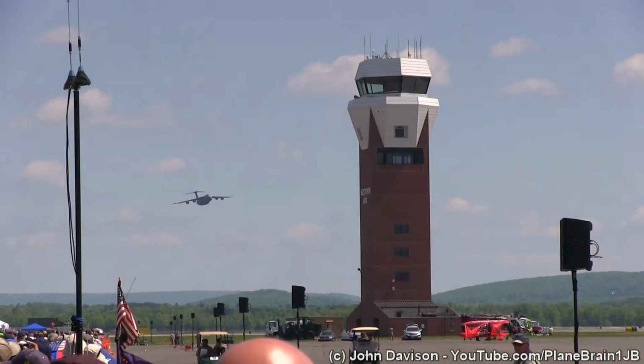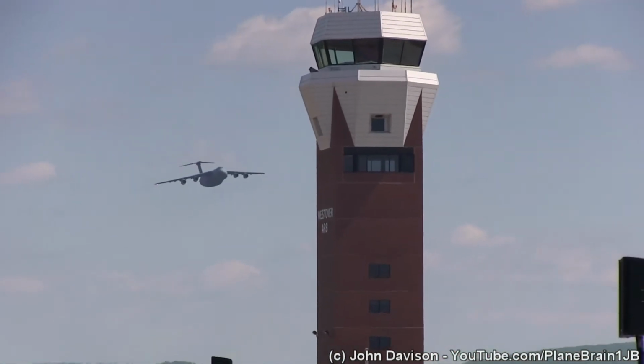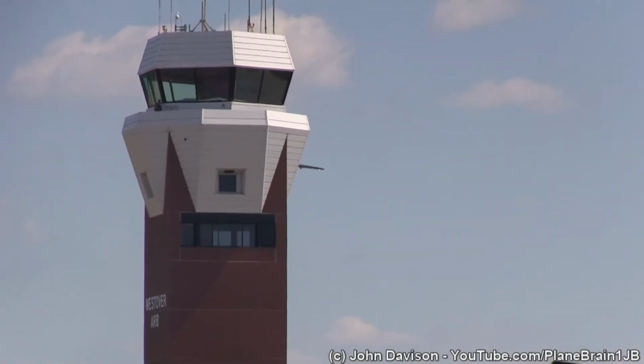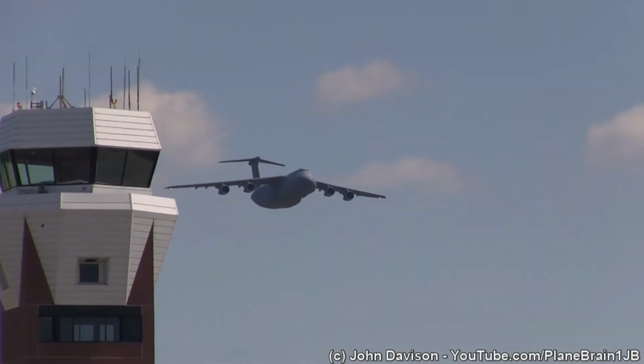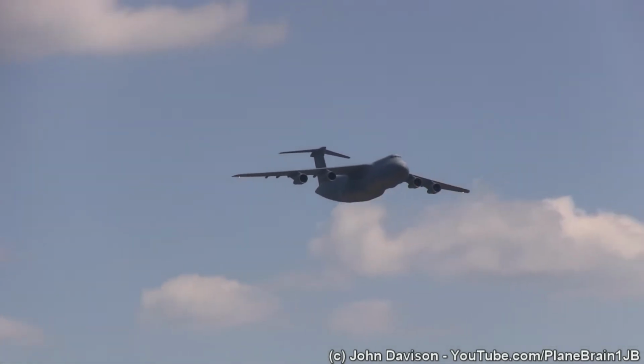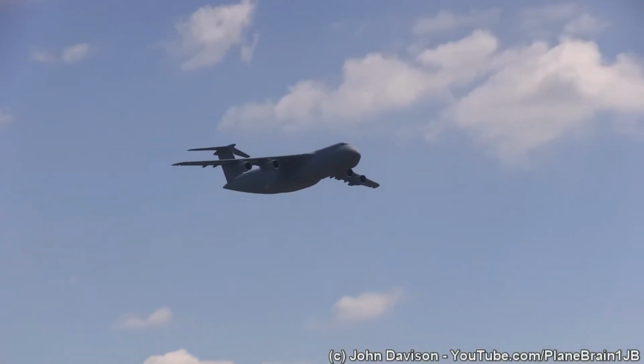Instead of all that thrust going out the back to push the airplane along, they're going to deflect some of that air forward. Use that reverse thrust to slow your plane down on touchdown. Looks like they've retracted all that. Gonna make a low pass down the runway, accelerating for you in the C-5.